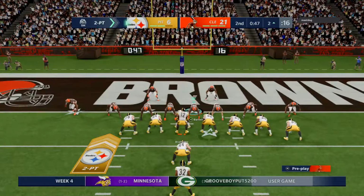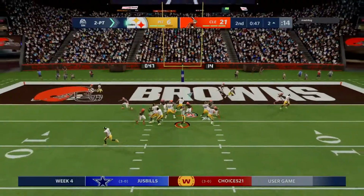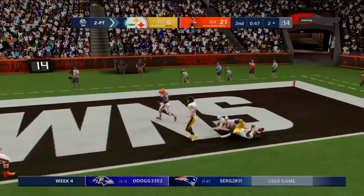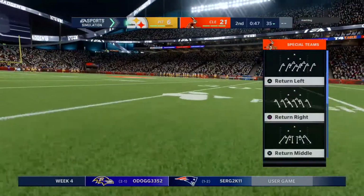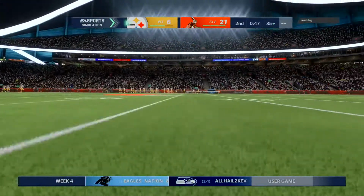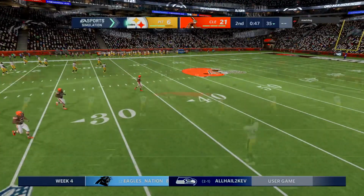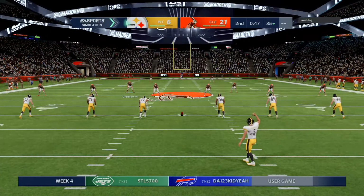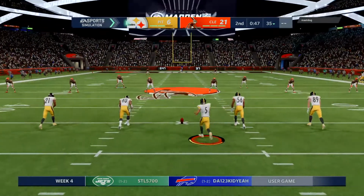Back to throw again. And unable to connect. They don't get the two-point conversion here. Tough there. Good pass. Hit the hands. He just couldn't bring it in. And every receiver's coach everywhere, seeing that play: focus, focus, focus. Watch it all the way in and tuck it away.